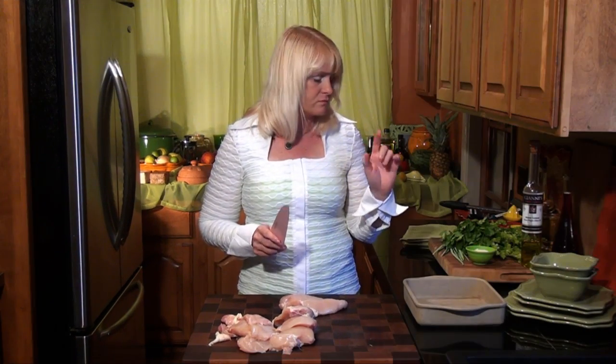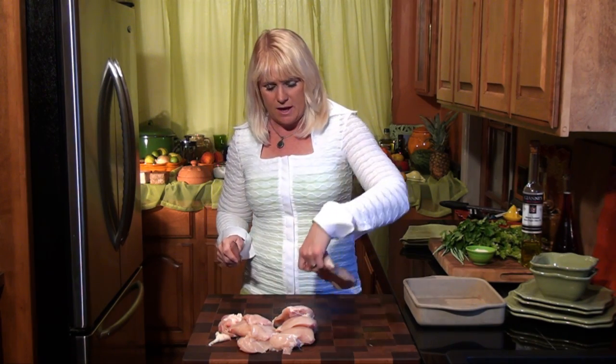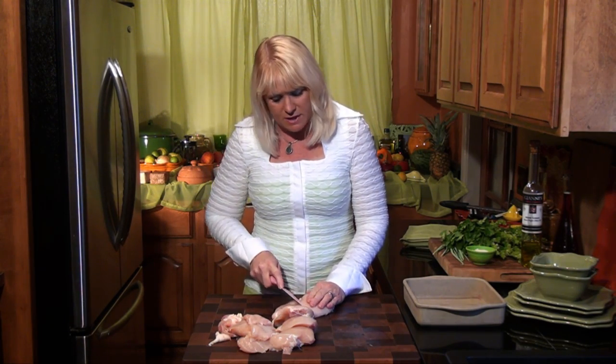We're going to drizzle this with some, we've got it right here. I don't want to touch it because I'm going to wash my hands before we move on to this. We have some Meyer Lemon Extra Virgin Olive Oil. It's from Gianni's Fine Foods. I found them at the Gourmet Experience last year.